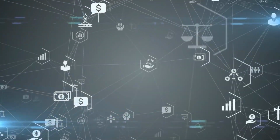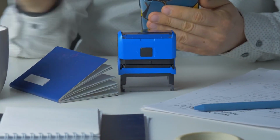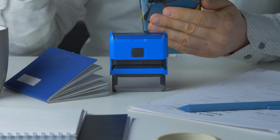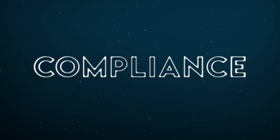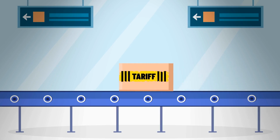Final thoughts: stay proactive, stay informed. While CBP finalizes its guidance, the best thing importers can do is take proactive steps to protect their businesses. By documenting everything, consulting experts, staying updated, and engaging with CBP, you can reduce risks and stay ahead of the evolving compliance landscape.